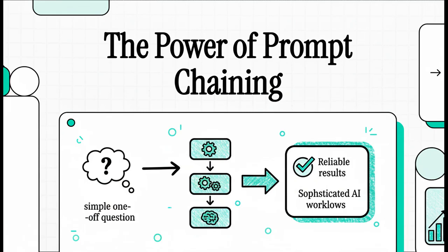Have you ever felt like you're literally wrestling with an AI just to get the results you want? Yeah, you're not alone. Today, we're going to dive into a technique that'll totally change the game for you. Prompt chaining. It's really the secret to going from frustrating one-off questions to building powerful, super reliable AI workflows.